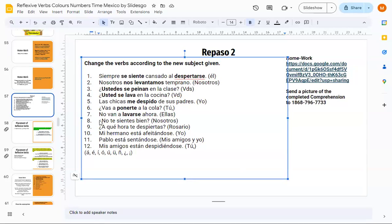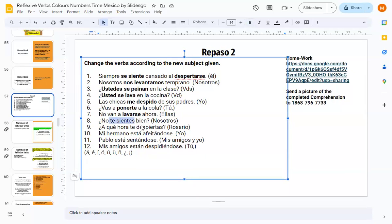All right, next one. ¿No te sientes bien? And we're changing it to nosotros. So if we look down here, the nosotros pronoun is nos. So no, nos, sienten, bien. All right?